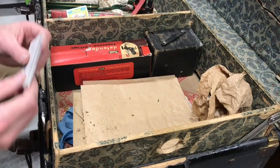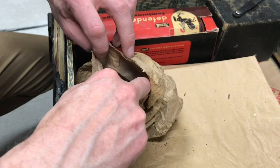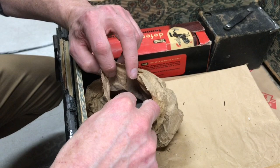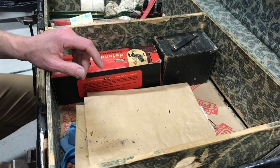What's this? Another mystery bag, and it's got some weight to it again. Oof, what's that? More gray powdery, more powder. Is this dye? I don't know. It wouldn't be like flammable powder, eh? I wonder what these powders are. You'd have to bring it to someone to have it tested. Yeah, I'd like to know, actually.